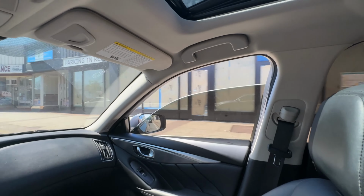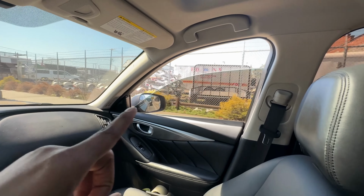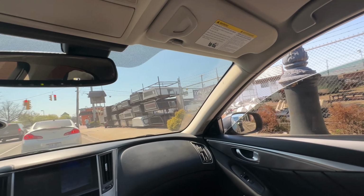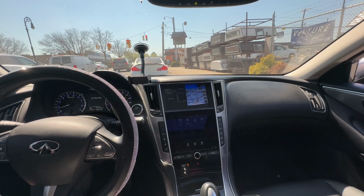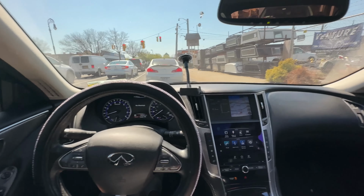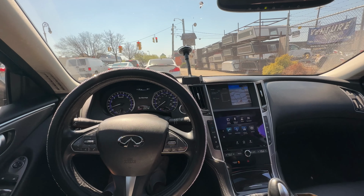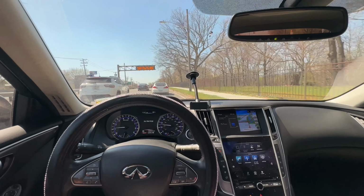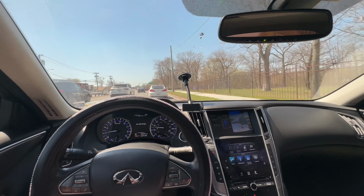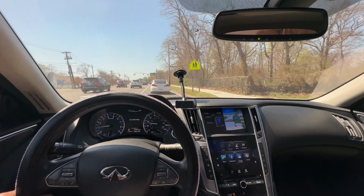For those of y'all wondering, she has 20% tint in the front, 5 in the rear, 35 on the windshield, just in case. I don't know. You might have been wondering, or maybe you didn't care. I told you anyway. Hope the audio is good. Car is silent, so you know, I might not really hear much.